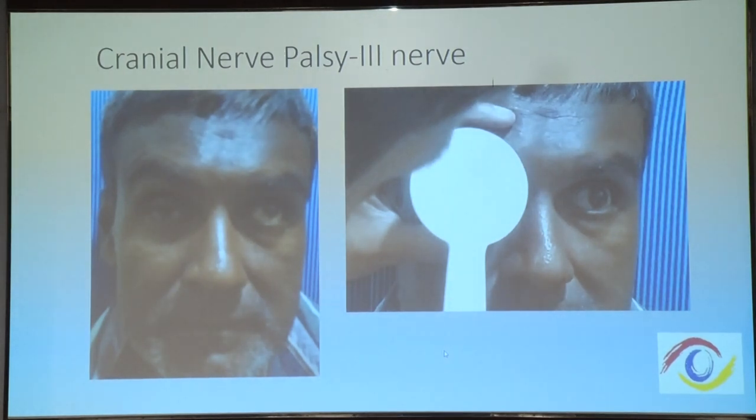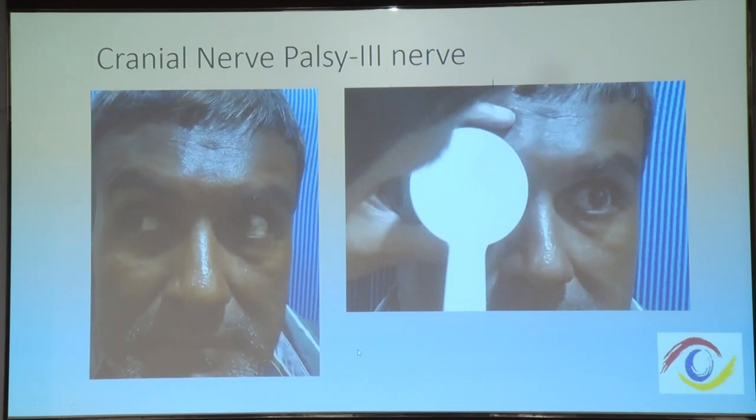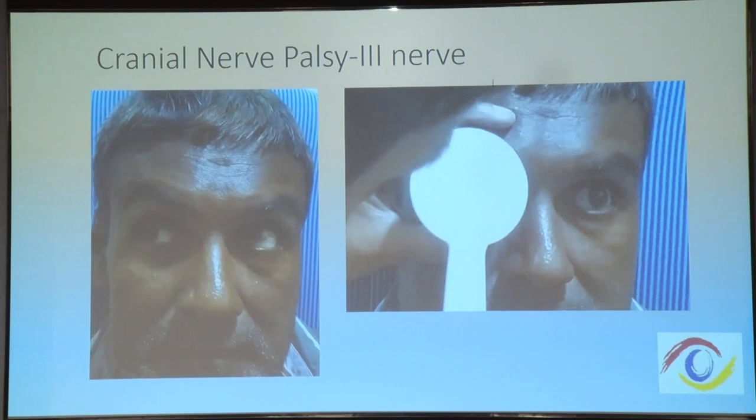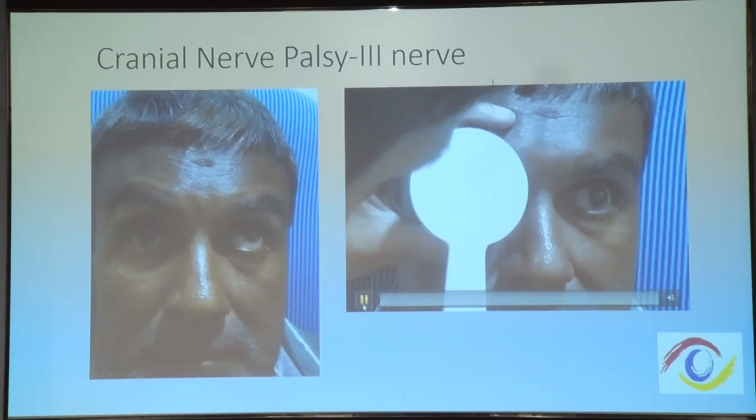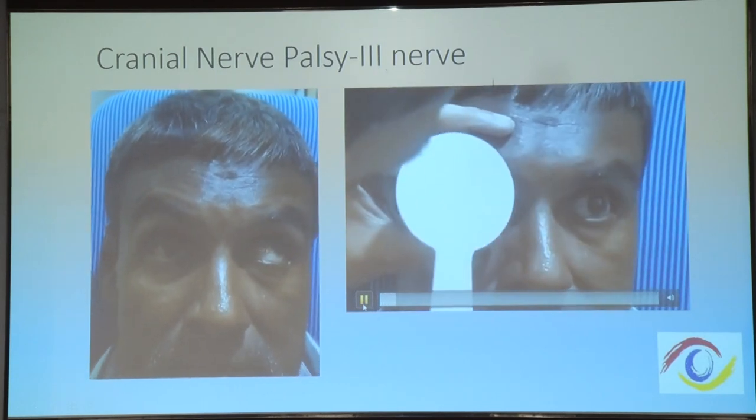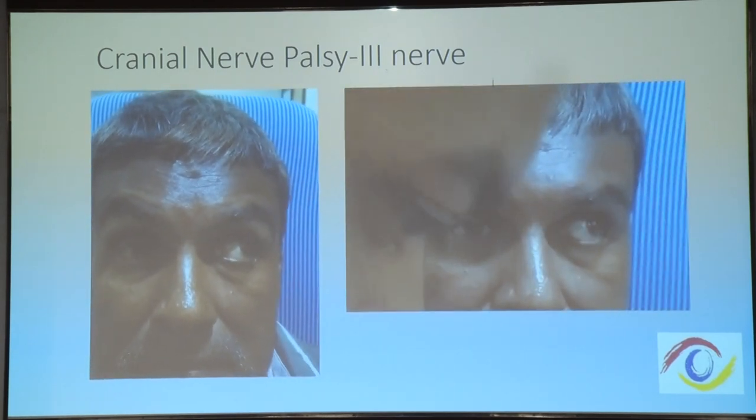Not every time will the third nerve palsy eye be deviating. Sometimes it might be a fixing eye, because it might be the better seeing eye. Like in this case, it was the right eye with ptosis and ocular motility limitation, whereas the left eye was normal. But because the right eye was better seeing, the patient used that for fixation. So the deviation which you get is secondary deviation.